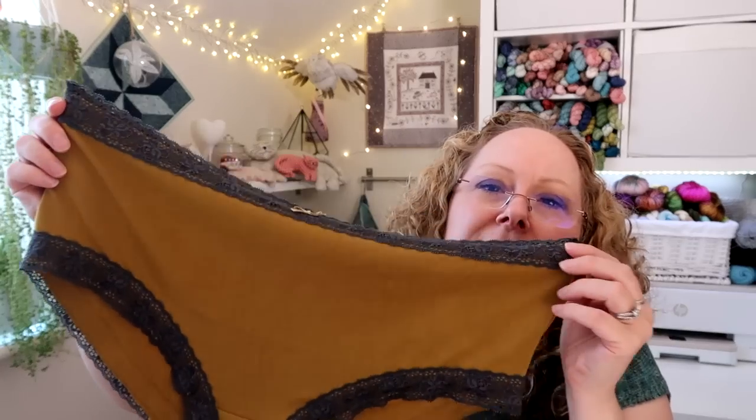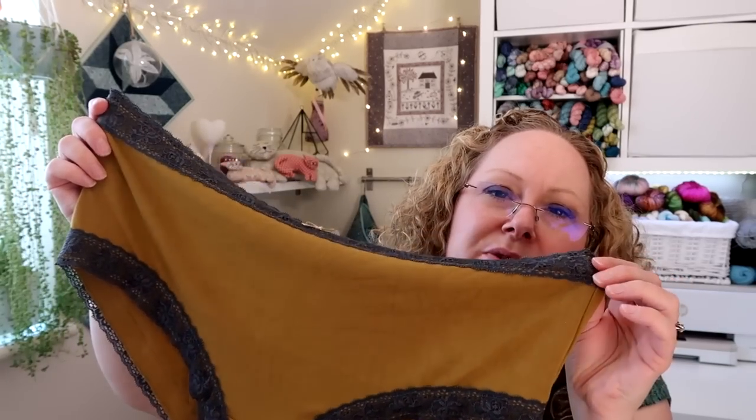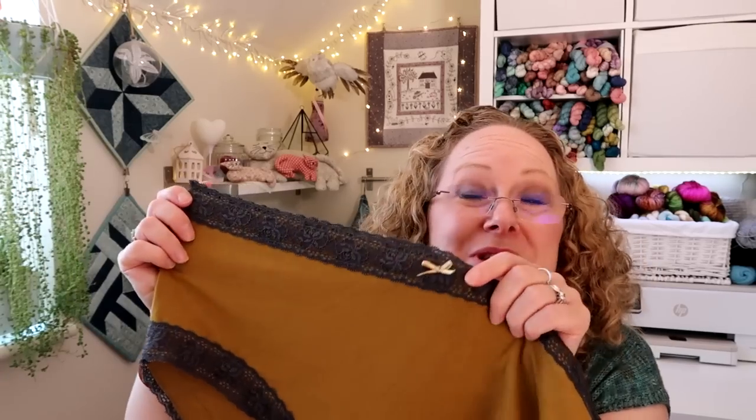And there we go. And then I just joined the side panels with my overlocker, and then I folded over the seam and I top stitched just over the lace there, just to keep it nice and flat, with the zigzag stitch, of course. And I've just stitched a little bow on it just to finish them off.